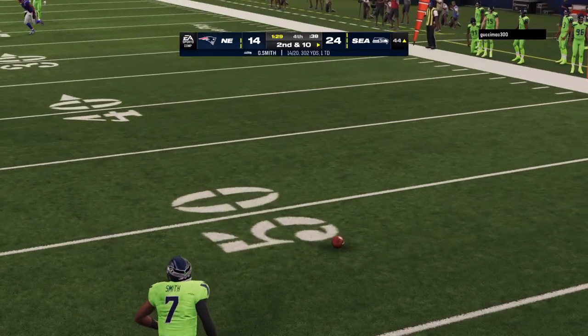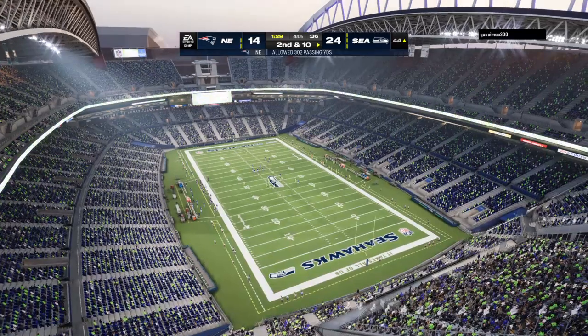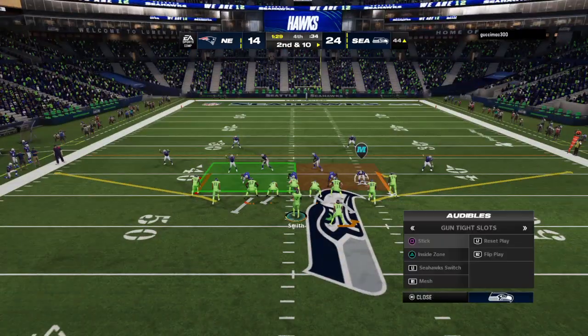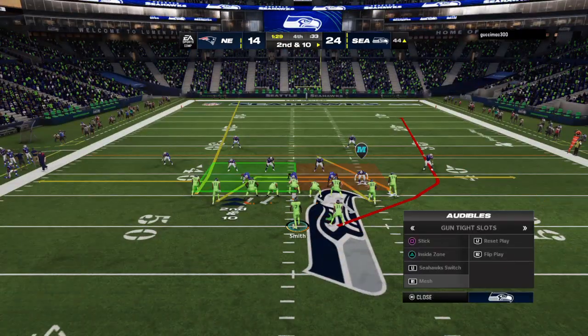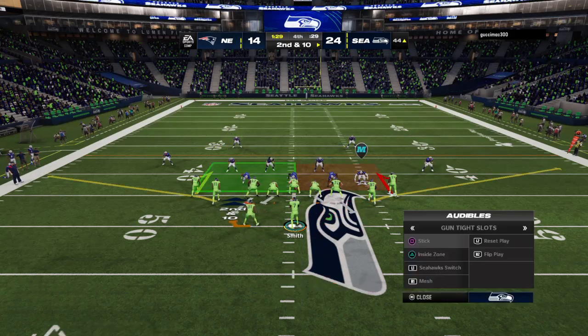Well, he was hit as he threw it there, and that one winds up incomplete. I see the surprise in your face there, partner. That is a rare incompletion from him. He's been on point this entire game. He has percentage completion-wise way up. Not that time.